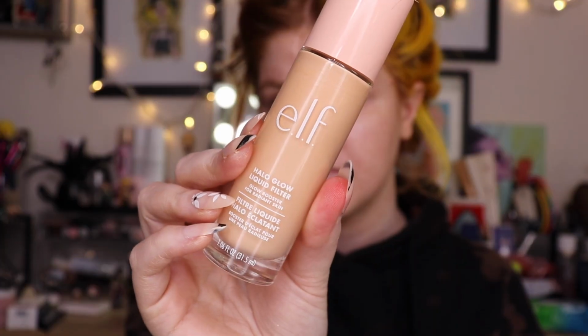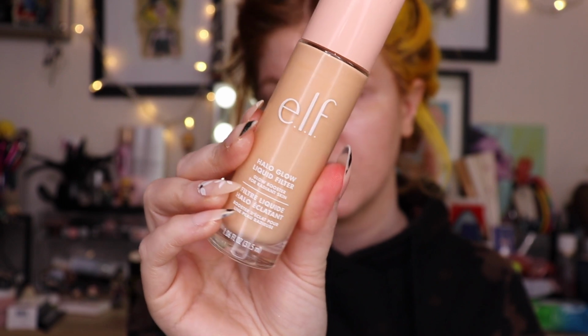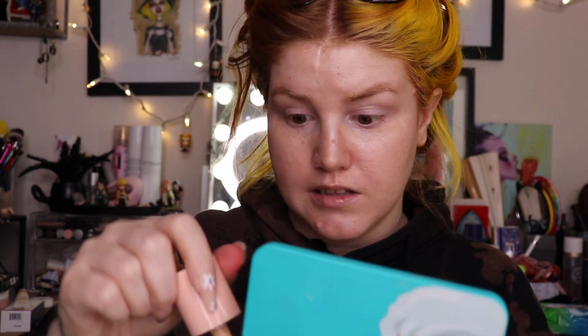Now I'm going in with the e.l.f. Halo Glow Liquid Filter. I'm going to be honest, I've tried this a few times. I don't get it, don't understand the hype. I have it in the lightest shade, and it's just so dark on my skin, but I think the foundation that I picked out is light enough that it'll balance it out.